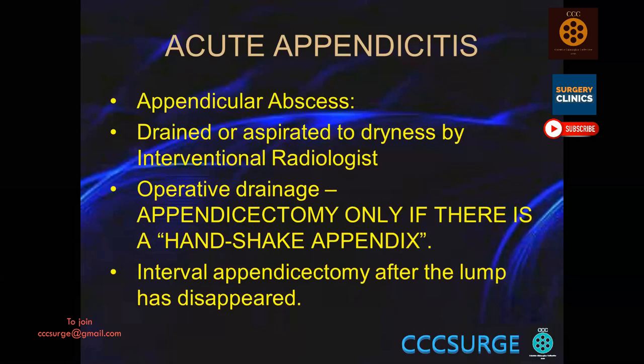You're not here to carry out an appendicectomy. And this is asked in an examination. If you're going in for an operative drainage of an appendicular abscess, will you do an appendicectomy? Only and only if there's a handshake appendix, which means you have an appendix lying completely free inside that abscess cavity. In other words, you have an abscess cavity out here.